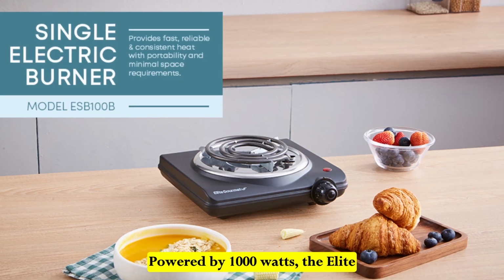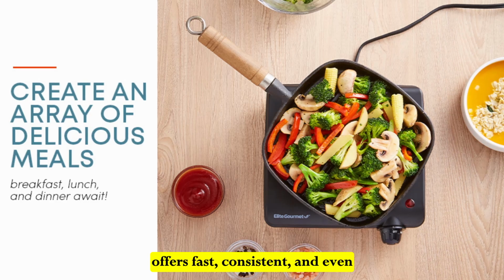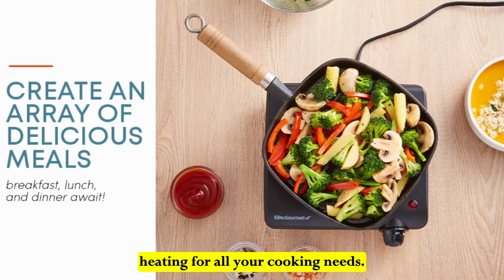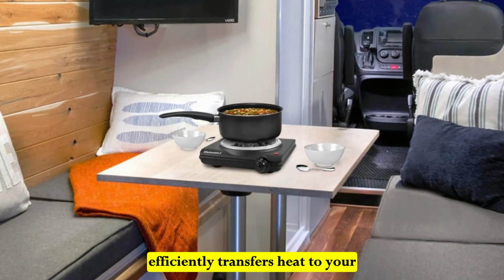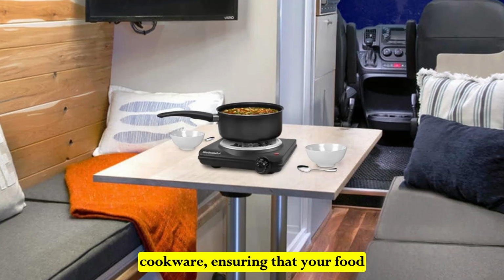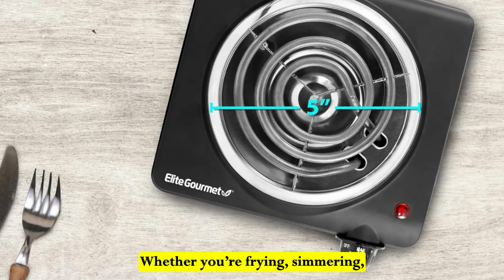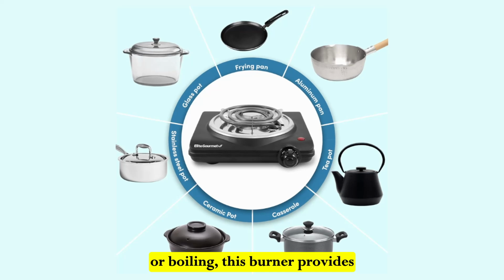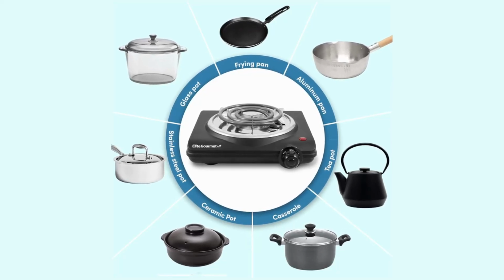Powered by 1000 watts, the Elite Gourmet Single Coiled Burner offers fast, consistent, and even heating for all your cooking needs. The coiled heating element efficiently transfers heat to your cookware, ensuring that your food is cooked evenly and thoroughly. Whether you're frying, simmering, or boiling, this burner provides the necessary power to handle a wide range of cooking tasks.